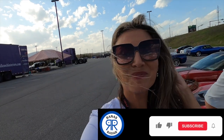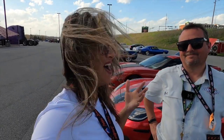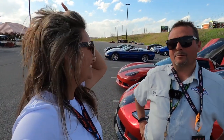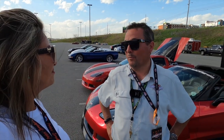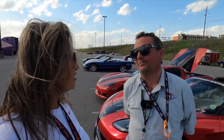Everybody, the Corvette Expo has come to an end. I've been absolutely smashed, having an awesome time between this and the ponies as well. How's it going, Steve? We've had an excellent turnout. Yesterday we had over 700 Corvettes. Today we had over 450. Wow. Just beautiful weather. Can't ask for anything else.